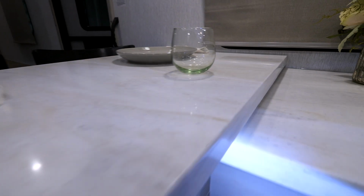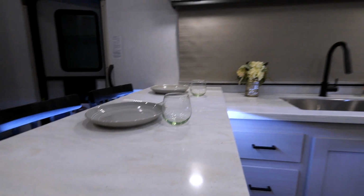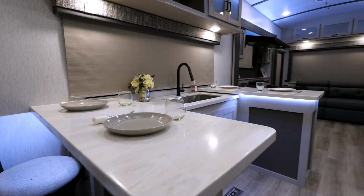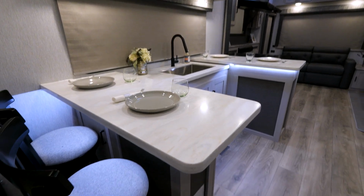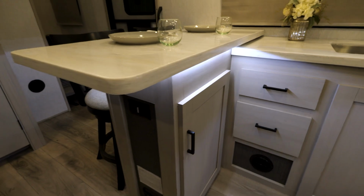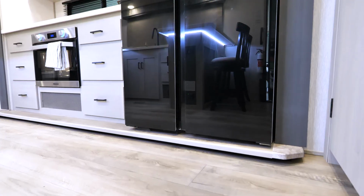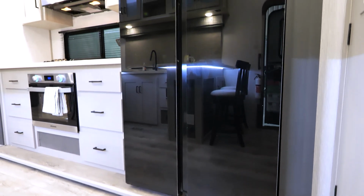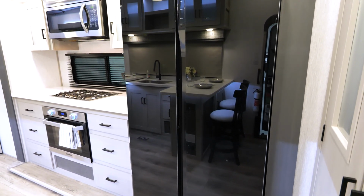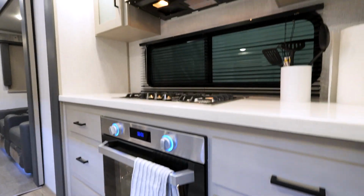We still get our huge residential size window on our campsite. We know a lot of folks care about what's going on in the campsite, but don't worry, we have you covered. Some nice LED accent lighting underneath the tables, as well as in our cabinetry above that campsite window. With this being an Elite series, we're going to get more of that residential styled appliances. You get a 20 cubic foot refrigerator, a larger oven, a little bit larger range, and a larger microwave as well.